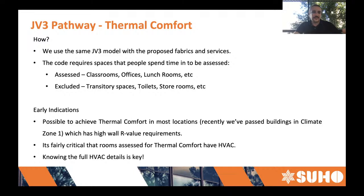Touched on a few of those things. So the code requires spaces to be assessed for thermal comfort where people spend a reasonable amount of time. So anywhere where they're actually sitting down, like classrooms, offices, lunchrooms, but we're excluding things like transitory spaces, and also toilets and storerooms as examples. So effectively, anywhere where you'd expect them to actually spend a reasonable amount of time, we're factoring those spaces in, and anywhere where they're just passing through, they're allowed to be excluded from the assessment.